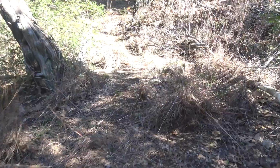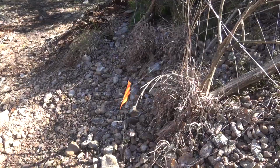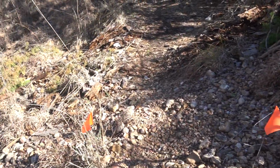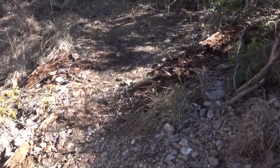All right, let's continue on the trail. I placed orange flags up for the homeowner, so when they get here, even though we're not going to be here, they'll be able to find their new trail.